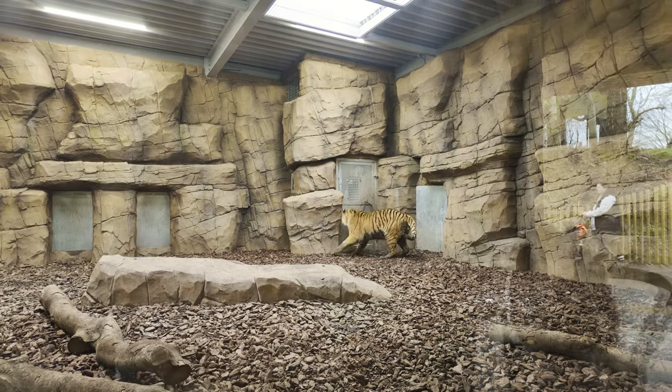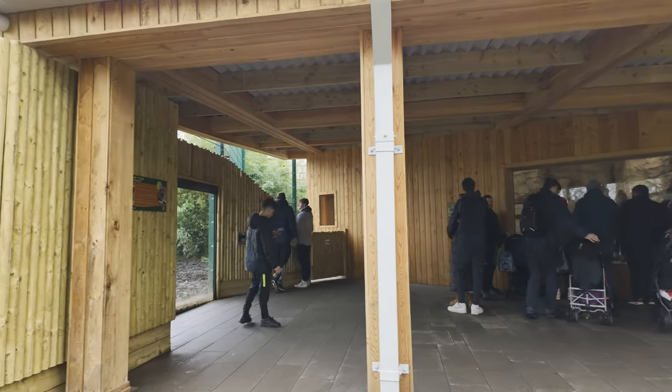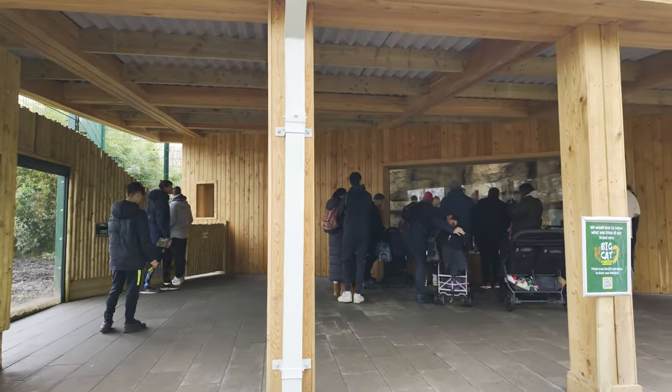Look at that. Wow. Look at all these people at the tiger enclosure. It's pretty popular.